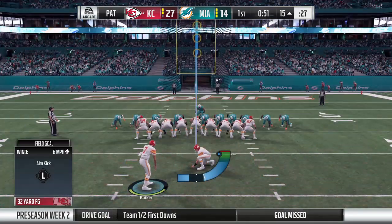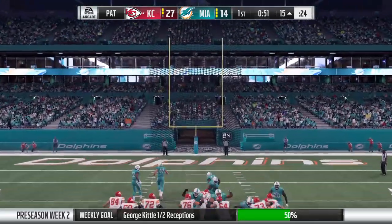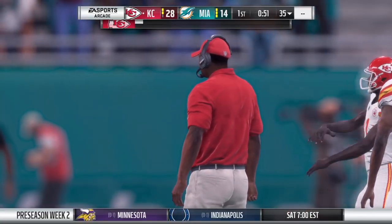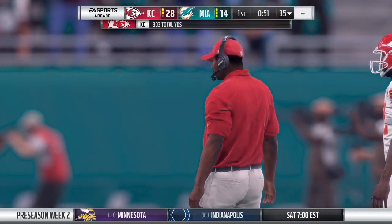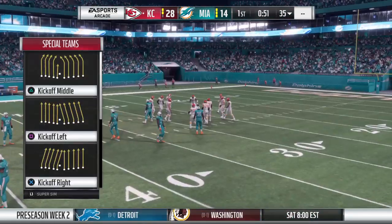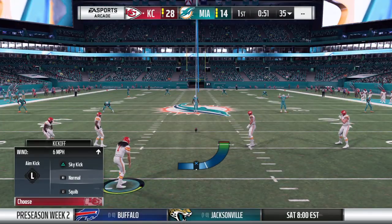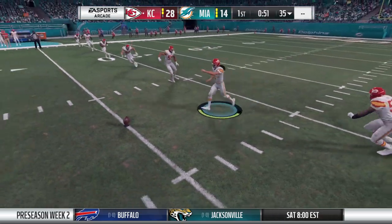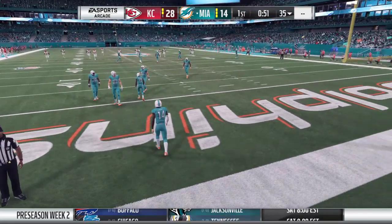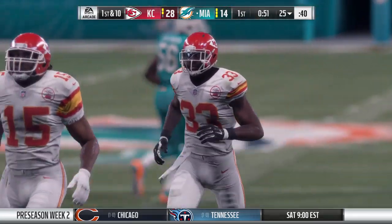Butker on for the PAT. He's got it as they double up the lead. This one's now 28-14. Set now to kick this one away, and off it goes. And this will be a touchback as that sails over the end line.